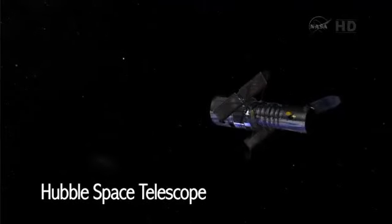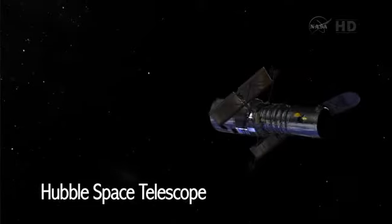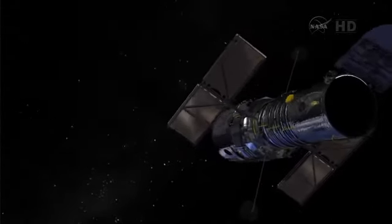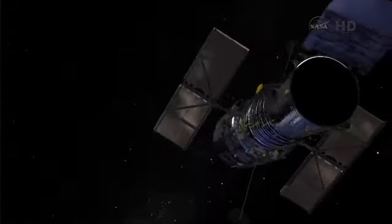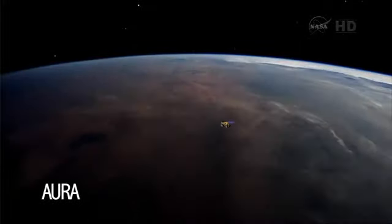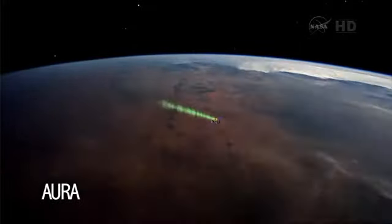The Hubble Space Telescope also utilizes the full capabilities of TDRS. TDRS supports the Hubble's real-time interactions with the ground systems, allowing observers to make small adjustments to its observatory system. TDRS provides the Earth Observing System of satellites, such as the Aura spacecraft, with low-latency data relay and navigation data.